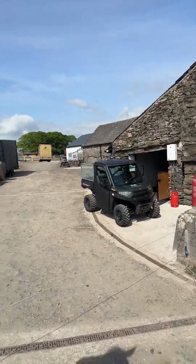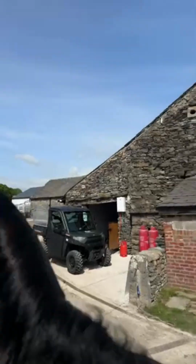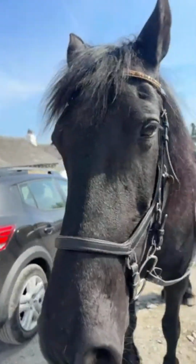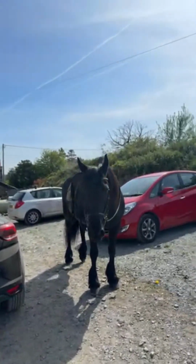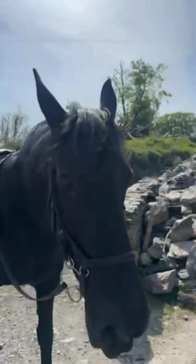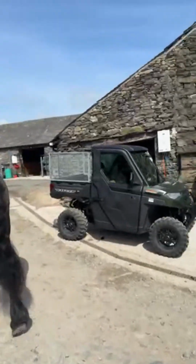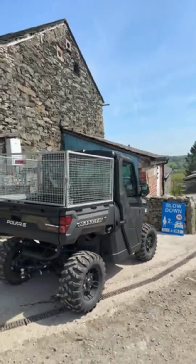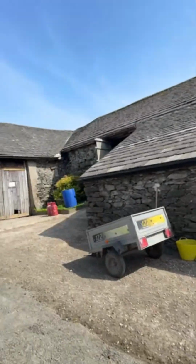There's Arthur, the Polaris, he's also had a spring clean today, and he had Peter from Ellis Quads, where he came from. Are you coming through, Ren? Yeah, are you coming through, darling? Are you coming? Yeah. So Peter was here today to give him his first service, which he has to have after 50 hours of driving. So he does have to go back to the workshop for a couple of little minor repairs, which will happen in the next few weeks. But on the whole, he was looking good.